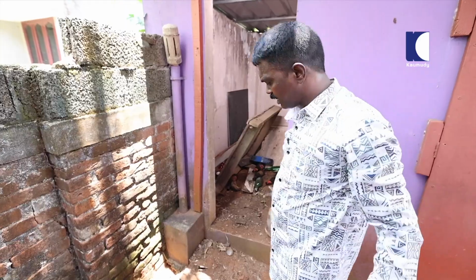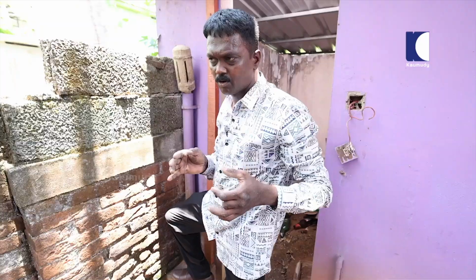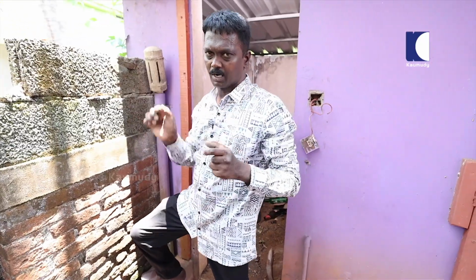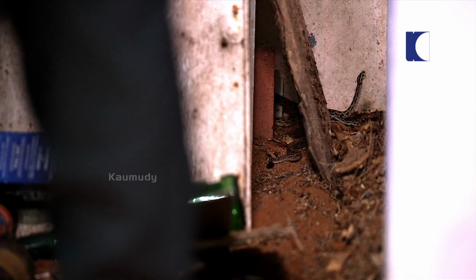Dear viewers, you know how deadly a Russell's viper's bite is, even that of a baby. Once on a Vishu, I was bitten by a 2 to 3 day old viper and had to be hospitalized at the Medical College Hospital for 15 days. Look, these snakes are about 10 days old.